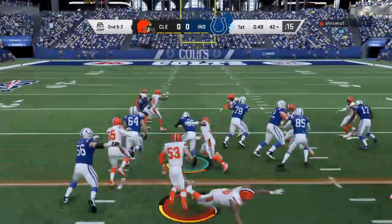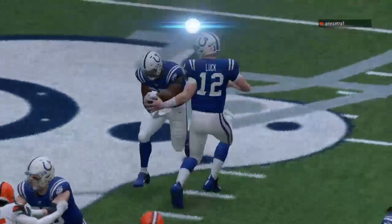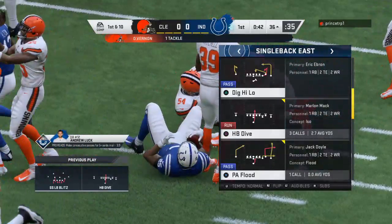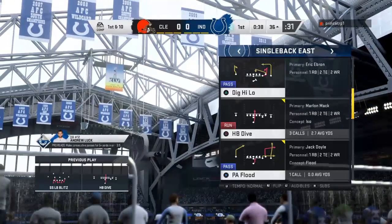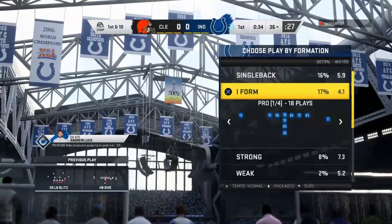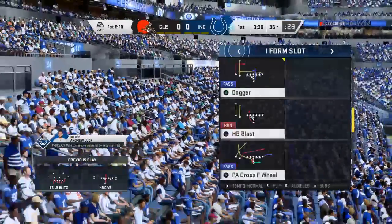On 2nd down now, it's Mack. And here he'll be brought down a little shy of the 35 at the 36. 6 yards the pickup, and that's a first down. 2nd and 2 is prime time for a little bit of a gamble, isn't it? Open up the playbook, go play action, toss that bad boy deep. But in this situation, go ahead and give it to your back. Let him pick up a first down. Keep the sticks moving.